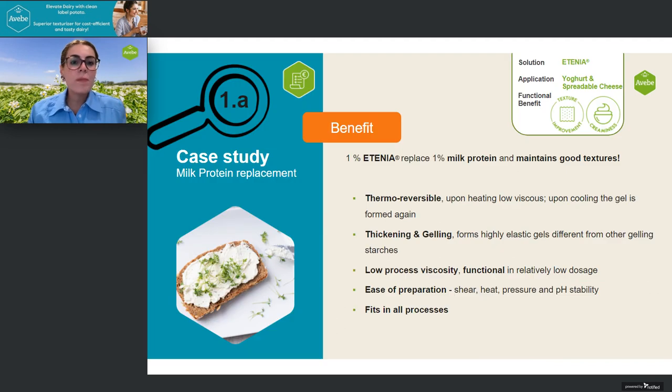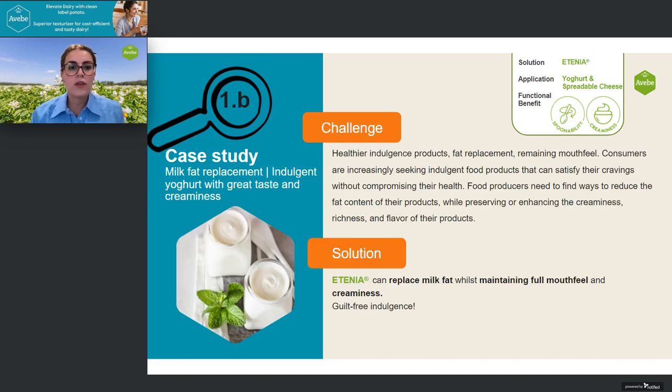As I mentioned, the whey binding in the yogurt line is one thing, and also Etenia can replace 1% of protein in dairy products, because it is thermal reversible and it can provide thickening and gelling. There is a low process viscosity, so it is very helpful in the process. The preparation is really easy. You don't really need to add any more prerequirements to your process. It is shear, heat, pressure, and pH stable, and it fits in all processes. And in the next case study, we will also show you a little bit about the milk fat replacement.